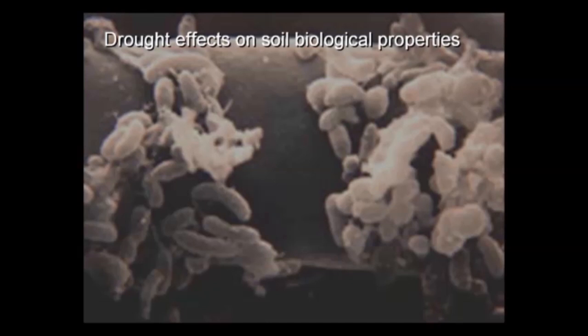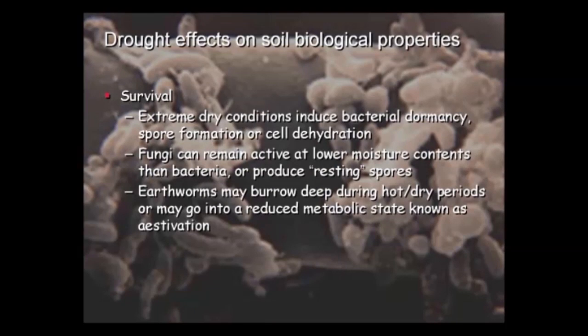Next we're going to talk a little more about biological properties and how they're affected by drought. Number one is that, as with plants, all elements of soil biology are affected by prolonged dry periods, but unlike plants, most elements of native and naturalised soil biota have some type of resilience mechanism that allows them to survive drought conditions in some form. Bacteria could go into a form of dormancy. They can form spores that will survive dry conditions, or the cells will dehydrate. The death of bacteria is also quite high, but there are survivors out there and they recolonise quite quickly afterwards.